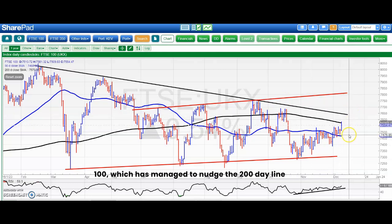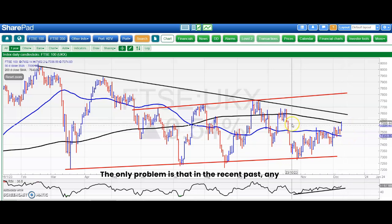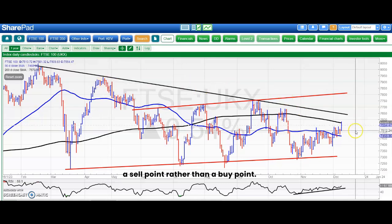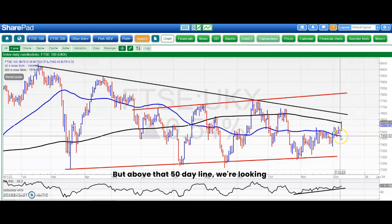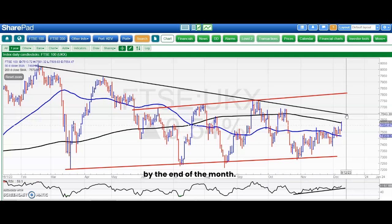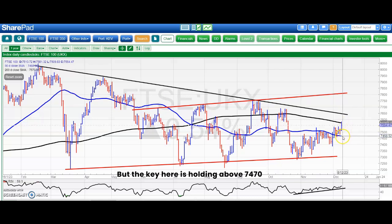Starting off with the FTSE 100, which has managed to nudge the 200-day line and be well above the 50-day moving average, the blue line there at 74.70. The only problem is that in the recent past, any time appreciably above the 50-day line has actually been a sell point rather than a buy point. But above that 50-day line we're looking for that February resistance line projection, 76.50 by the end of the month, and best case up to that May resistance line projection, 7800, over the near term. But the key here is holding above 74.70.